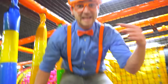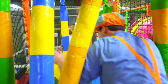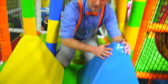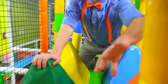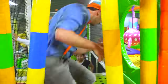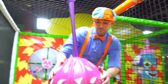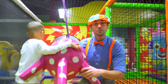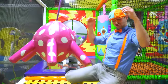Go up. Whoa. Okay, now we'll go this way. Oh, look. Ding, ding, ding, ding. Wow. These are like pyramids. Look. Wow. It's a blue pyramid, yellow pyramid, green pyramid, and orange pyramid. Yeah. Wow, look at this spiky balloon. This is the color pink and white.